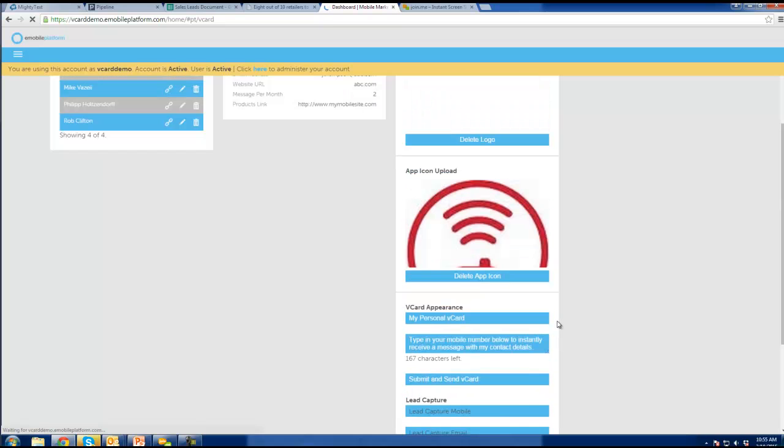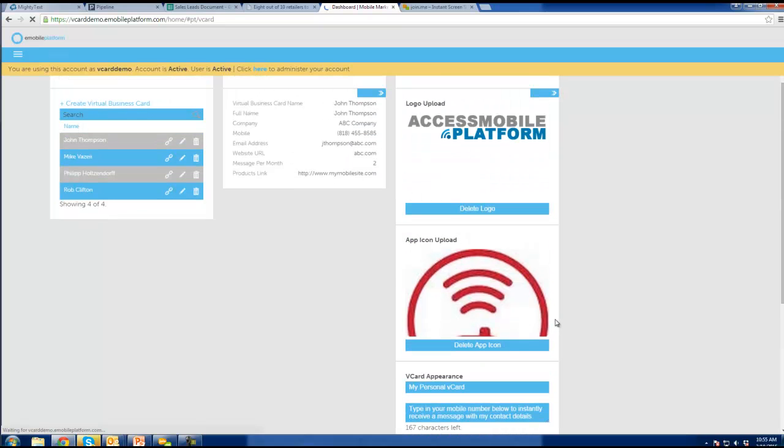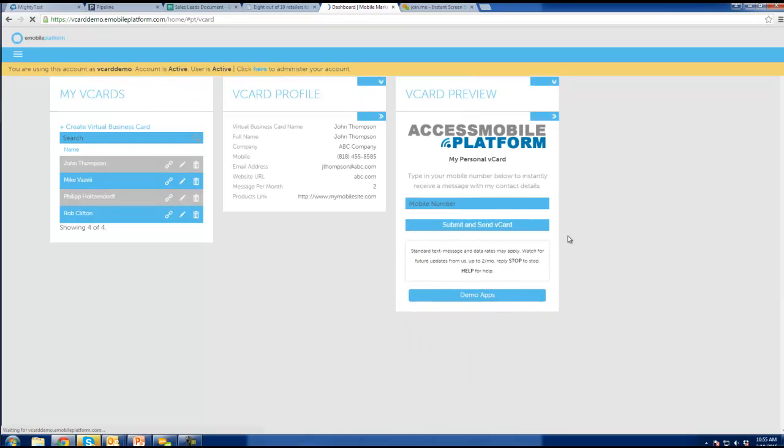So once we save it, once it flips over here, it takes just a second. This is what my vCard is going to look like when I open it up on my phone. And the first time I open it up, it gives a notification to save the app icon. And it's got the logo at the top, whatever I modified this to say, number of messages per month right down there. I modified submit and send vCard right there. That's the mobile phone number field. And that links to whatever I wanted it to link to, right?